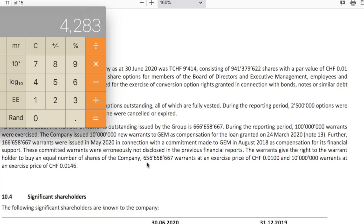So you have 656. It's just this plus the extra 10 million over here. So these at this price, 0.01, and the 10 million have an exercise price of a little bit higher. But you just add these two together and you get this. So we'll call it 66. We'll round up. So 667. So we'll add that in there. 667.